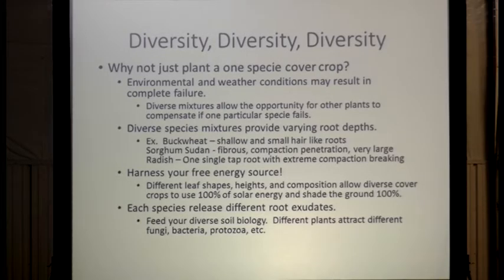We waste too much sunlight out here. When you get those different leaf shapes and different heights of plants, you can capture 100% of that solar energy. If you go out and you see sunlight hitting the soil in your fields, then you're wasting too much energy. You need to capture 90 to 100% of that, and these cover crops provide a tremendous way to do that with those different heights and different leaf shapes.